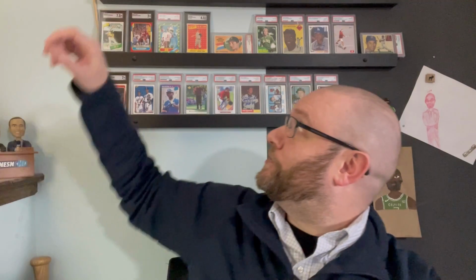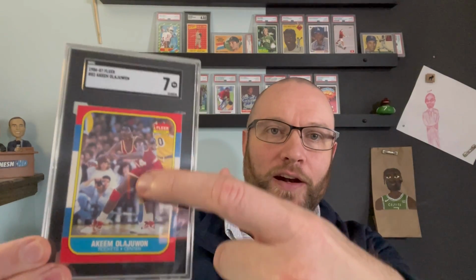And I'll show some as an example, but the 86 Fleer set is really marred by print lines and print marks. In fact, I have a similar story here. That's my Ricky Henderson. So when I bought this Hakeem Olajuwon rookie, the seller sold it to me for $40. And he said it's low grade because of this sun mark here. You can see it's kind of this rainbow.